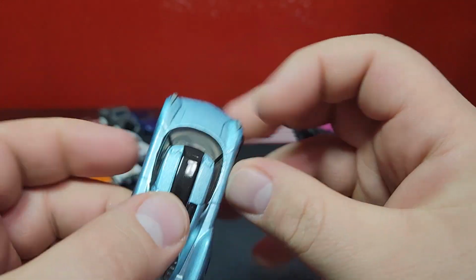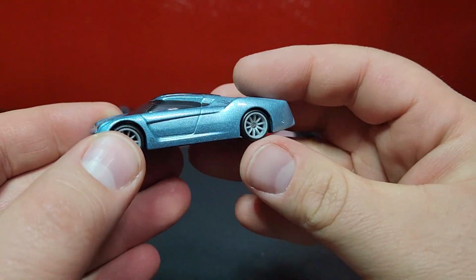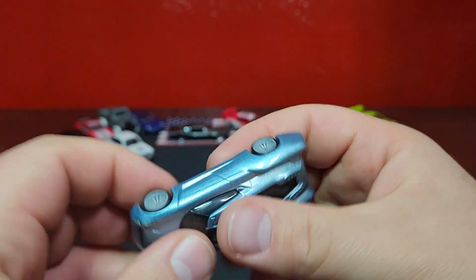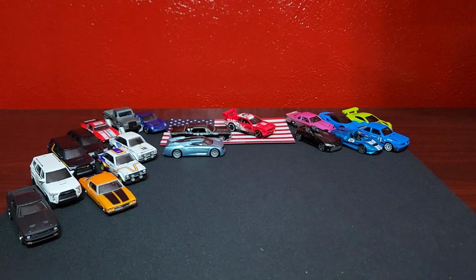It's really, really cool. And I can tell you right now that people love it because this thing has just been flying off the shelves. You don't see it sitting on the pegs anywhere, and it's extremely wide. So that looks pretty cool as well. So I'll just kind of put that guy there.